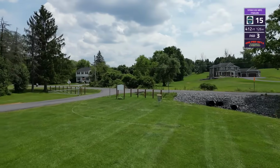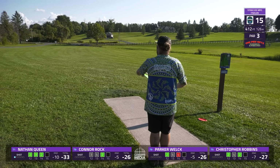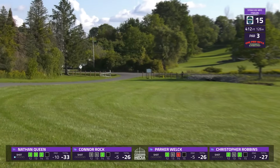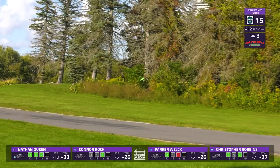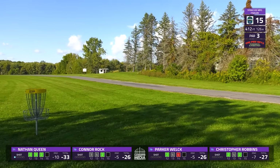412-foot par 3. Plays a little shorter than that downhill. You got OB left, right, and long. It's basically a funnel. The more aggressive you get, the more dangerous the shot becomes. And Nathan swings this one out left, but it holds on, and he should be right around circle's edge.